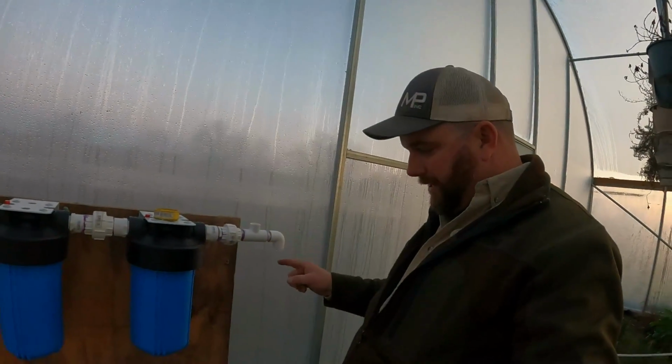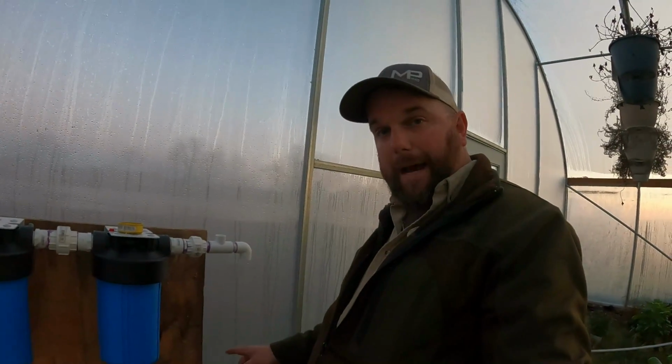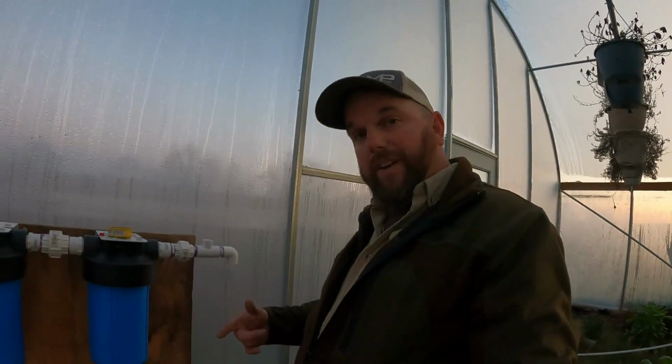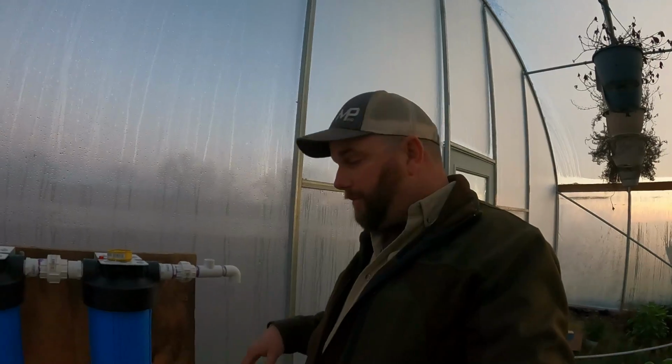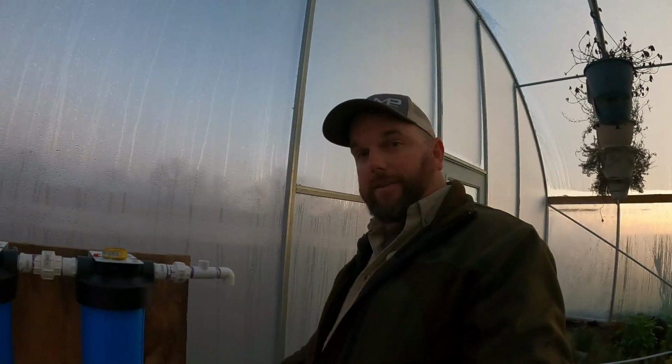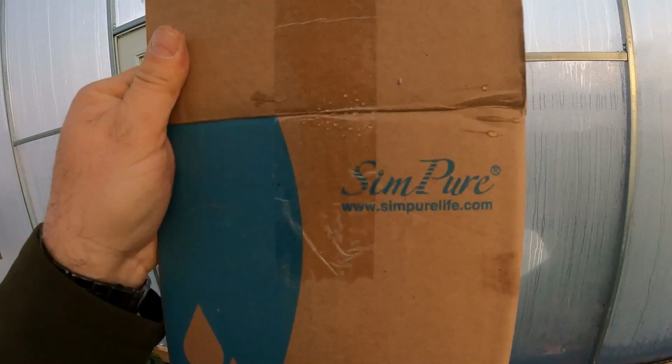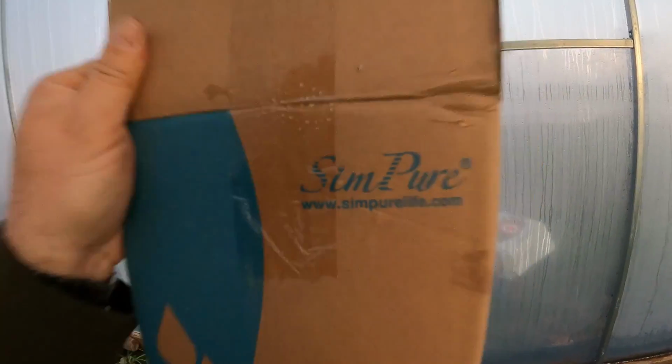Next comes out this end. We gotta come down. We're gonna run a bypass line and an extra line that will eventually have the timer and the valves for different zones in here. I'm not gonna do them right now, but I am gonna go ahead and try to get the rest of this plumbed up before it gets dark. So these all come from SimPure, simpurelife.com. Maybe a little bit of overkill, but better safe than sorry, right?